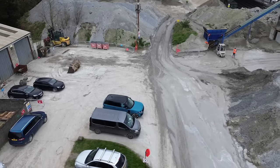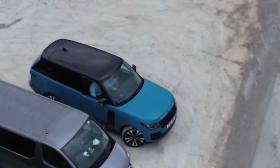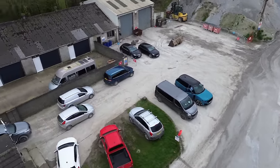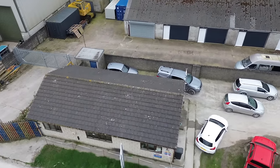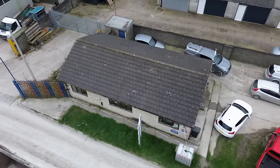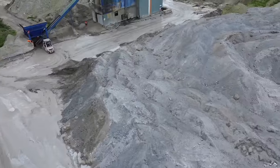Okay, so this is the main entrance area. I assume that's the boss's car that's just come in. He hasn't come out, so he's probably just gone into the office. There are quite a few cars there, haven't they? That's the office area there, look. And that's where we'll be going. So let's go and have a look at all this hopper's loading.